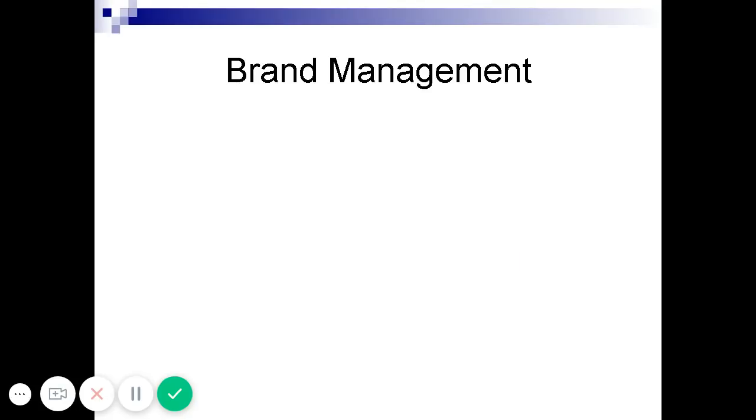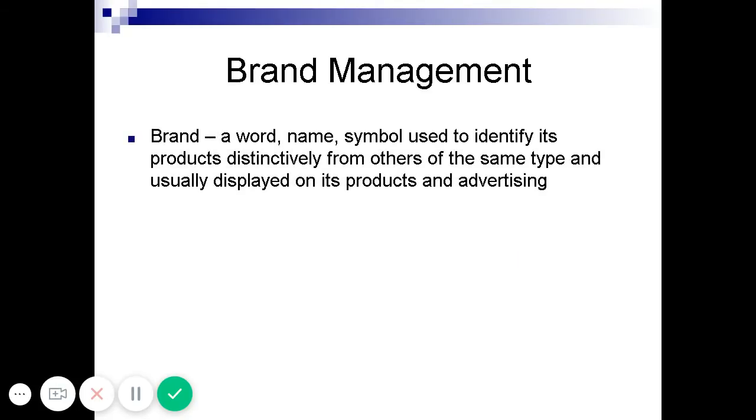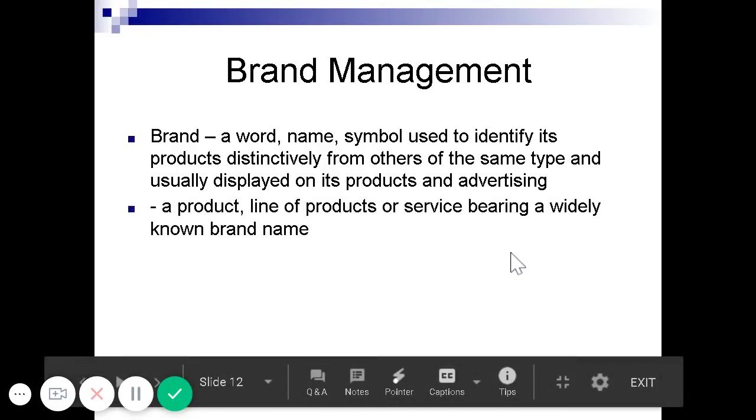All right, brand management. So what is brand management? A word, name, or symbol used to identify its products distinctively from others. Remember, distinctively from others of the same type, and usually displayed on its products and advertising. I think about this a lot when you are going grocery shopping and you see a name brand versus another type of product. What makes it different is one gets a lot of commercials or advertising and you know that name. The other is just a store brand, so they don't really put much into that brand, right? So you typically buy the one that you know, or that you've heard of before. That's brand management.